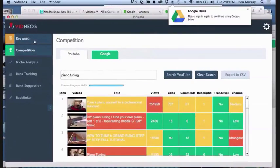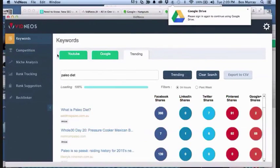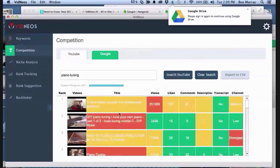Next, we have the competition tool, and this is going to show you how easy it is to rank for some of these demand keywords that we found. Just because a lot of people are searching for it doesn't mean that's a great keyword to use, especially if it's really hard to get seen and there's already a lot of competition.